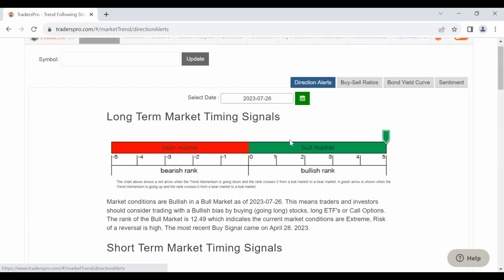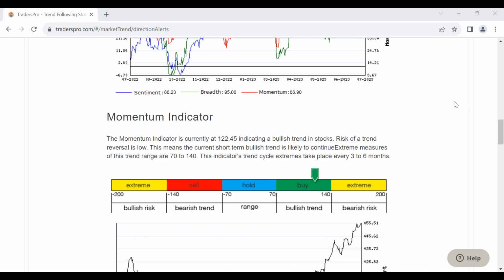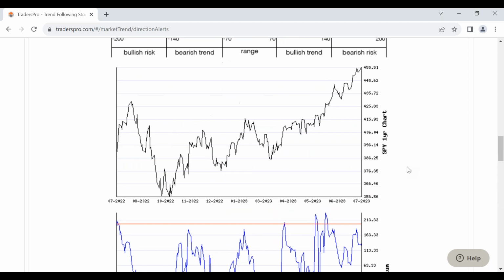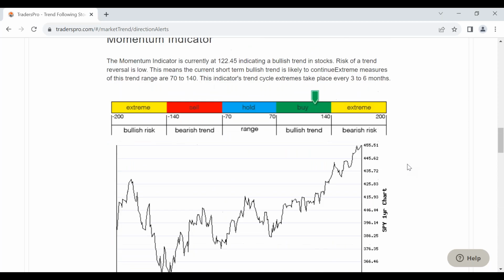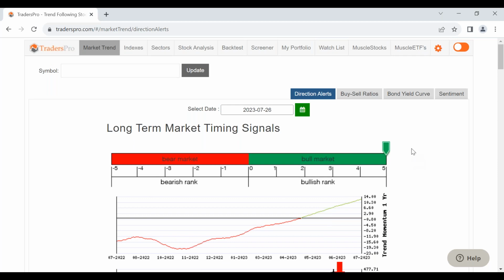Oh, the direction alerts here. You get the momentum. It doesn't have to be at the far right, but it's on the right side of the midpoint of that extreme risk. You get breadth in that same spot, and then sentiment. When all those things line up, and that doesn't happen very often, by the way, it just screams of a major market pullback. And so you usually get the warning signs ahead of time. It's just a matter of whether you heed them.